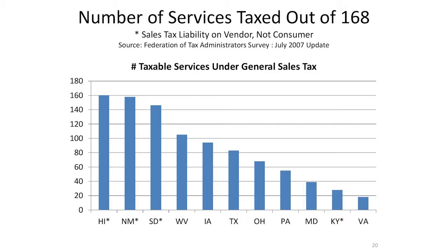We're going to start on services. This is a Federation of Tax Administrators survey of about 168 different services and how many services are taxed. And you'll notice that West Virginia ranks fourth highest among all states. Even though this was done in 2007, I'm confident that we're still right in that neighborhood.